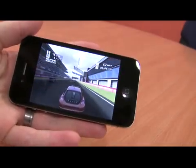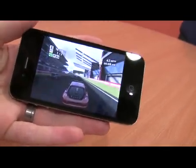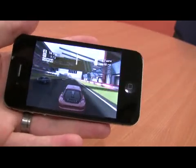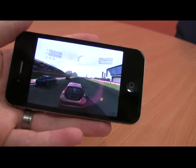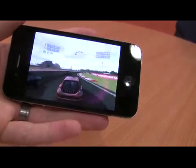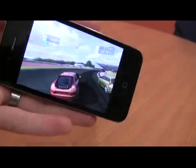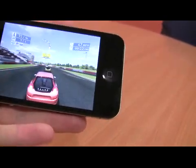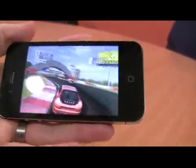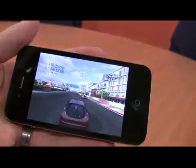So we'll just go a little bit around the circuit, and hopefully you can see some of the levels of detail that are in this game. So now we've come out into the sunlight, we've got quite a high level of detail on the top of the car and the reflections of the car there. And as you can see, the game's just running really smoothly.